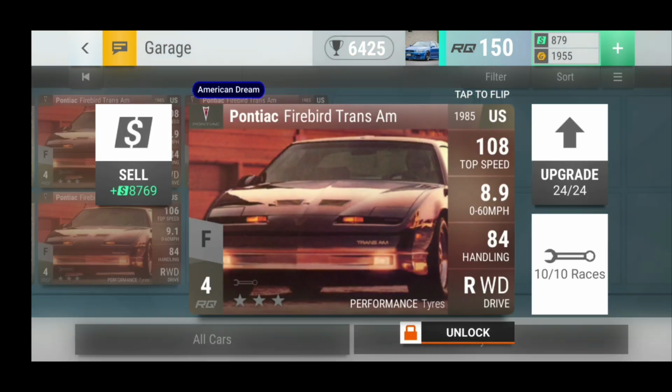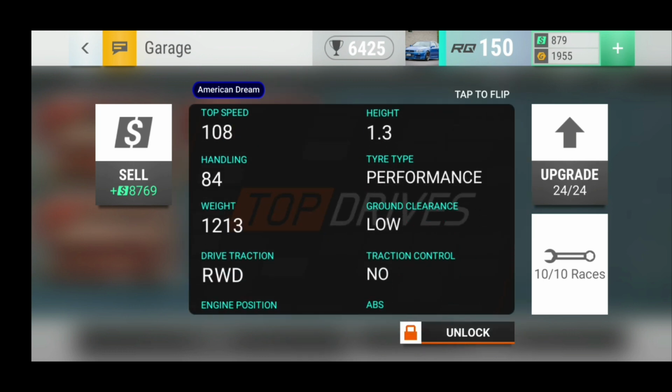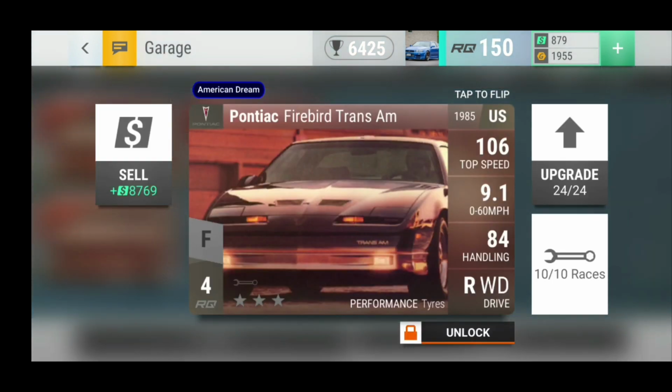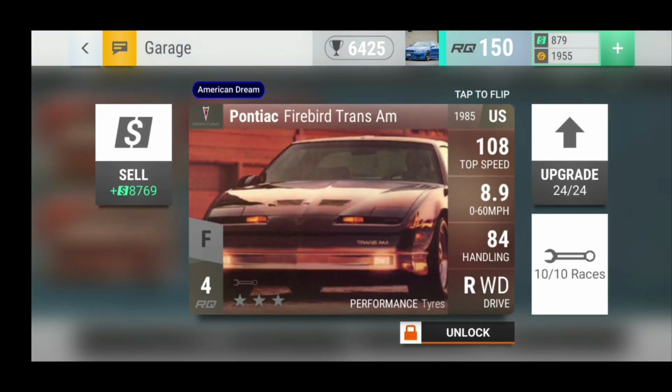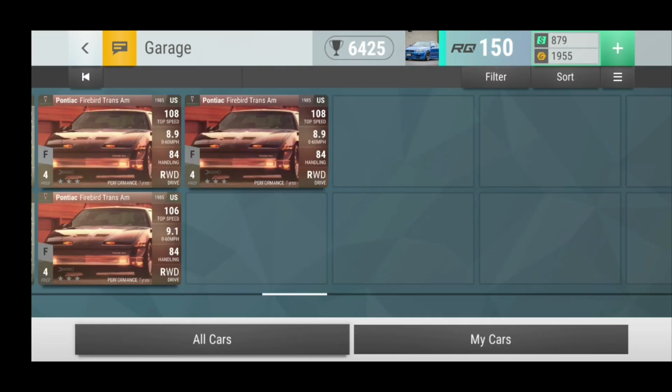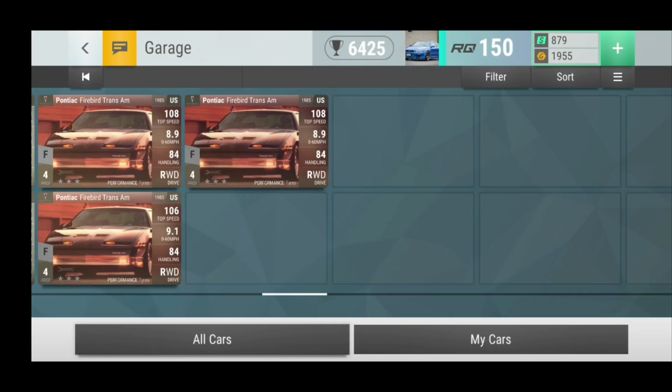So these cars are of course really good. It's the best 4RQ US car by far. Its ground clearance is low, which is obvious with these stats, otherwise it would never be able to be even common, I think. It would probably be almost rare even, I would assume. But yeah, it's an 80s car, it's a 4RQ car obviously, it's an American Dream car, and it's 8.984, which is a really good stat line for its RQ obviously. So that's why I keep 3 of them, and I really think you should do the same.